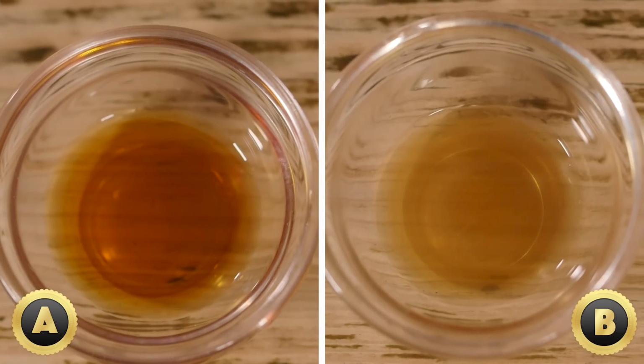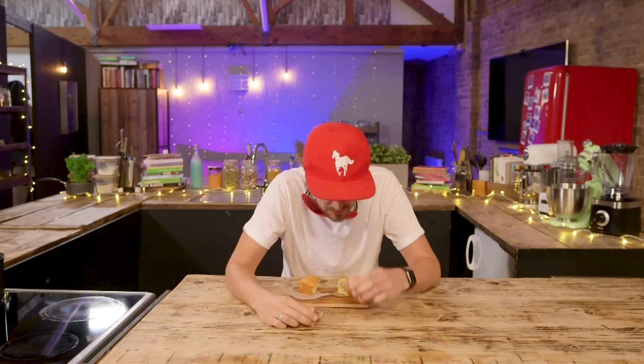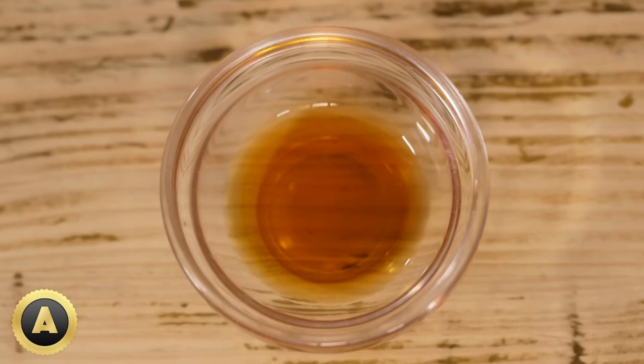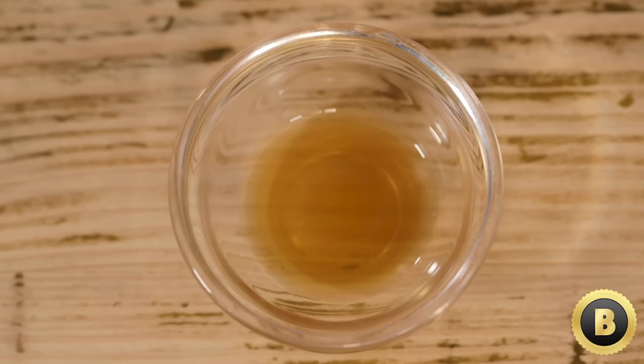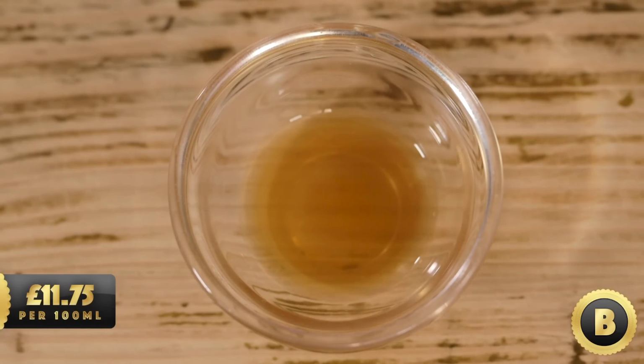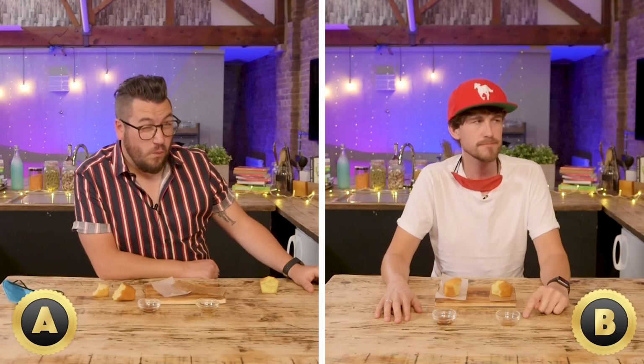Very difficult usually to tell in baked goods, I think, in cookies and cakes. Much easier to tell in a shake or an ice cream. So A works out at £2.63 for 100 millilitres, whereas the Nielsen Massey vanilla, proper vanilla bean extract, is £11.75 per 100 ml. Quick maths, what's that, 4.5 times more expensive?